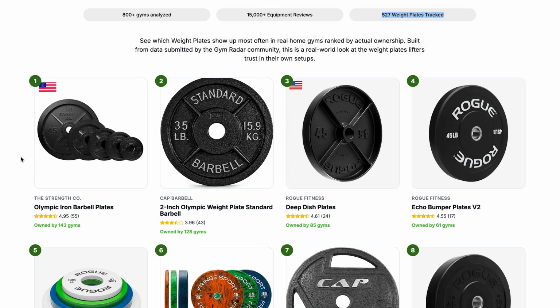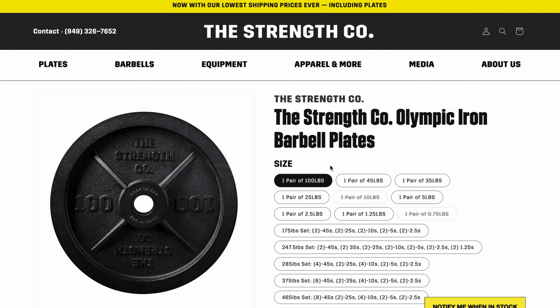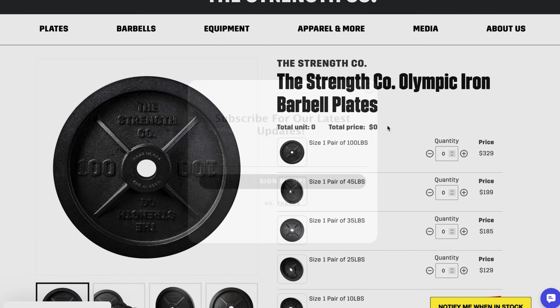Yeah, like they're crushing it. They're doing great. Number 2, Cat Barbell. They have 128 gyms. And number 3, the Rogue Deep Dish are in 85 gyms. But Strength Co., it's what you have. It's what I have. We love them. And there again, Rogue is the number 1 brand in plates. They have a ton of different plate options that you could get from Rogue. And overall, throughout the entire catalog, nobody owns more plates than Rogue in this case.